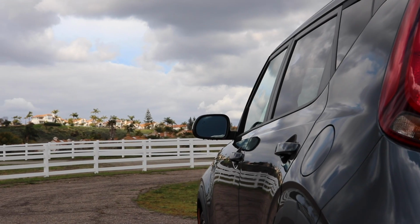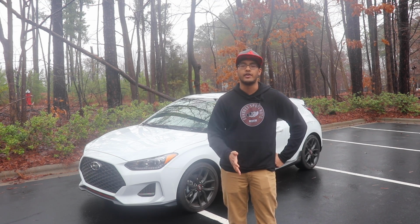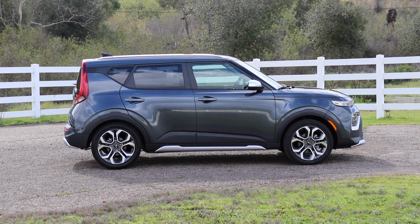Finally, I'm going to touch on the torsion beam. Yes, this car does come with a torsion beam, just like the Forte did. Again, just like that car, you're not really going to notice it. It's pretty good. It doesn't get out of hand when you go over potholes. I don't think there's going to be a multi-link.